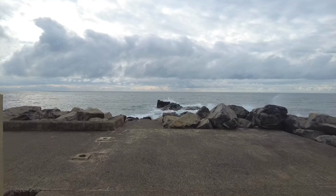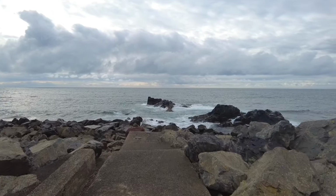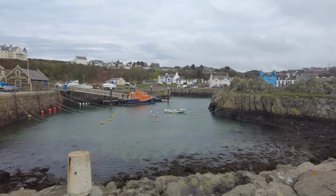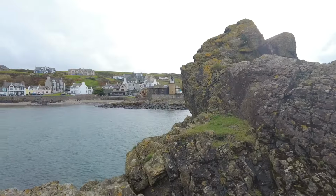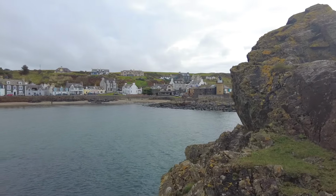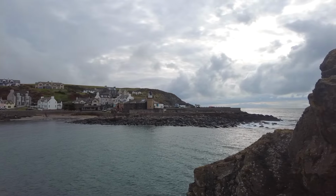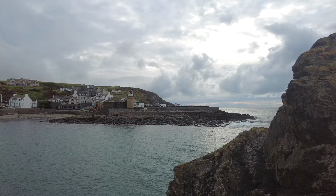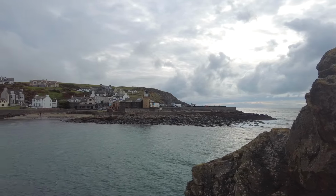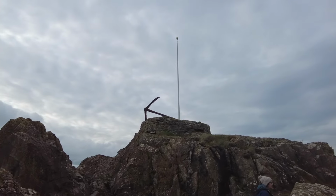Crashing waves. Where we parked. See our van. We walked all the way around to this lookout.